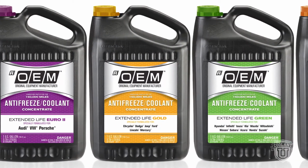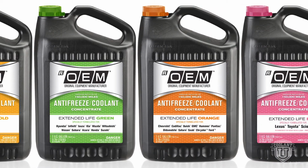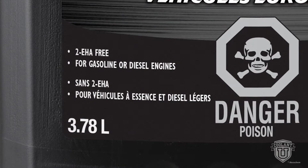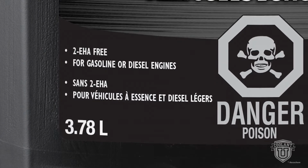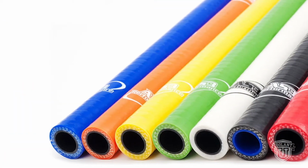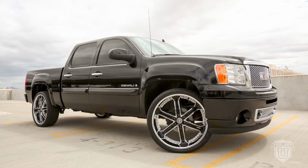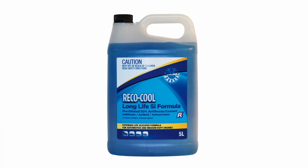Not all OAT coolants are the same. Different blends of OAT corrosion inhibitors suit different applications, so it's vital to match the right coolant to that vehicle. For example, some OAT formulations do not contain 2-ethylhexanoic acid, also known as 2-EHA. 2-EHA can soften silicone-based hoses and gaskets, so it is not ideal for use in engines that may contain these aftermarket parts. Hybrid coolants are the third type of coolant formulations.